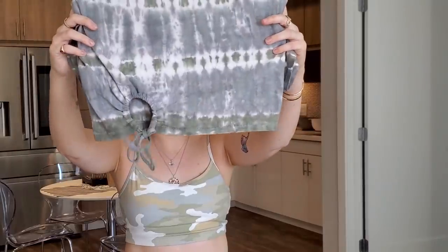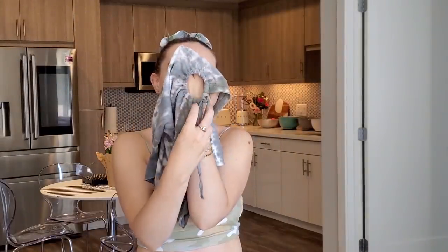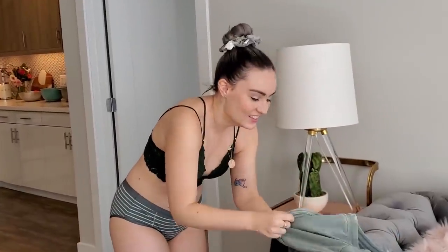Show the bottom. Okay, just because my mom is an eager little beaver over there behind the camera. It's so cute. There's the bottom. It'll be so much easier to show you when I'm trying it on. Cut to me trying it on.